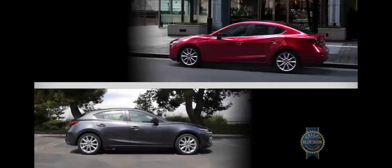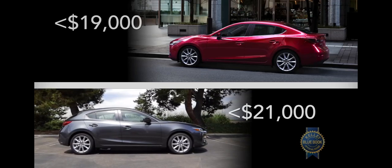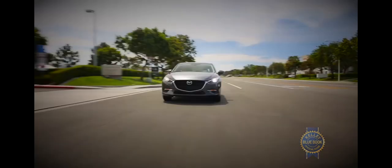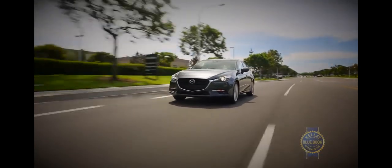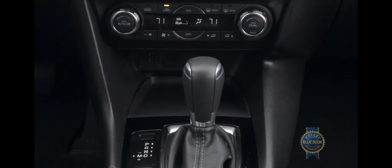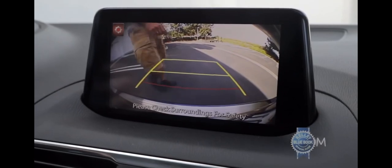And considering the sedan and hatchback begin just shy of $19,000 and $21,000 respectively, the Mazda 3 also makes for a good buy. Ignore the options sheet completely, and you'll drive away with all the basics, plus 6 airbags, 2 USB ports, Bluetooth connectivity, the sloppy combination of remote keyless entry and push-button start, and the aforementioned 7-inch touch and remote operated infotainment system linked to a backup camera.